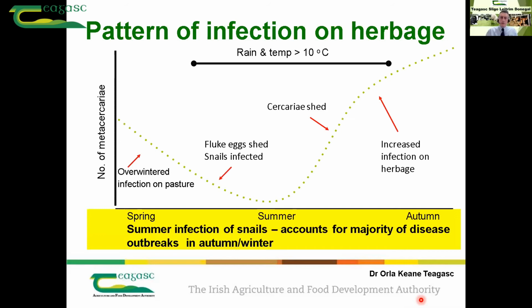Now here we just have a slide on the pattern of infection on the pasture. You can see here over the winter time, over the spring, the numbers of infective larvae maybe decrease as the weather gets drier into the summer, but the egg that has been passed out by the snail in the summertime generally causes infection in the autumn. So as the season gets wetter, the infection builds up into the autumn.